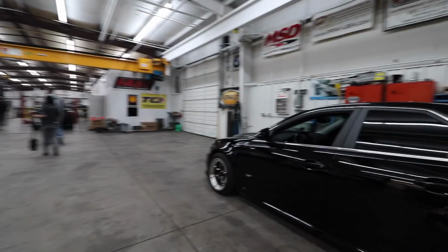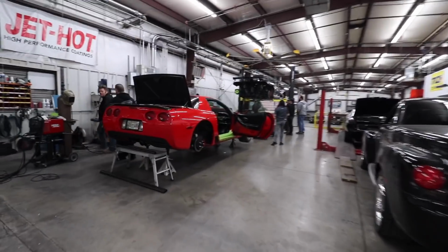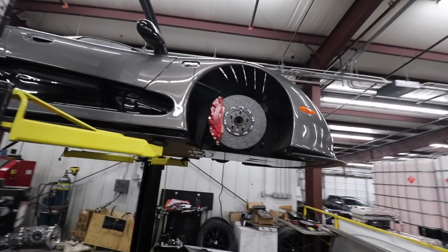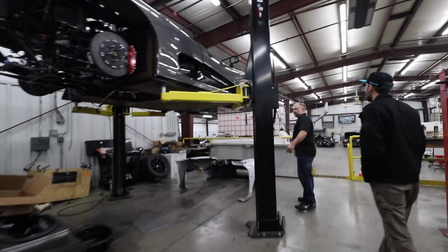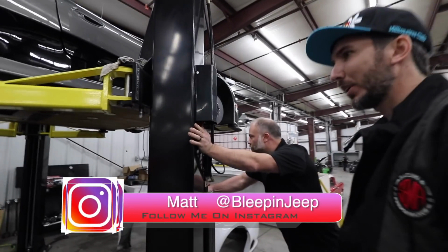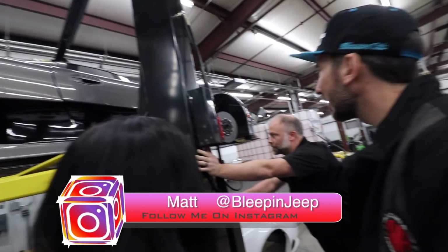So sick. Badassery. Yeah, they're putting a cage inside this car. Yeah, see it? What is it? It's a Mosler. A Mosler, not a Corvette. I knew it was a Corvette, there's Corvette stuff all over it. It's because that car is kind of based off the Corvette.